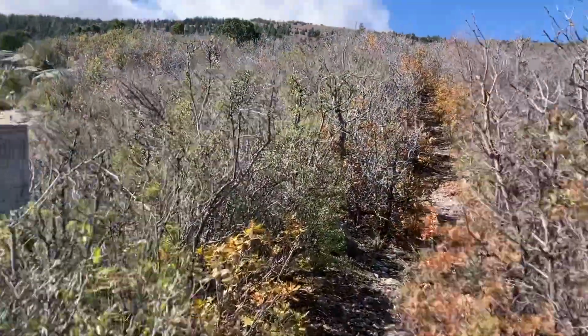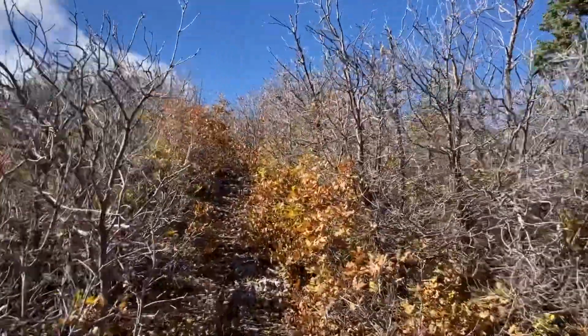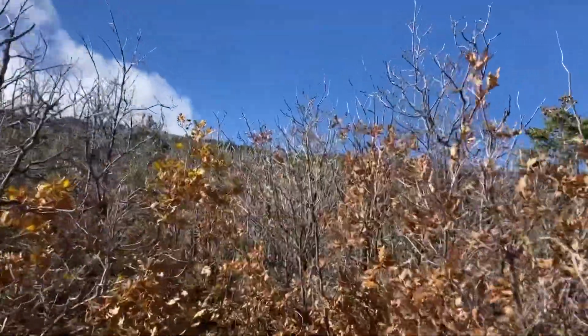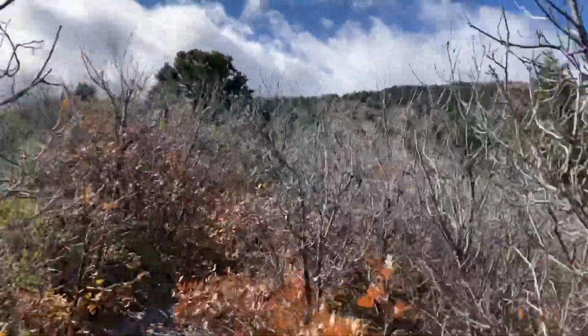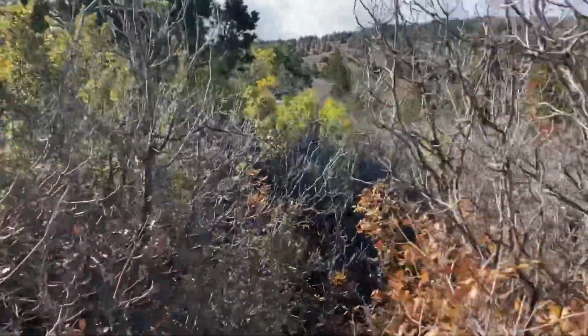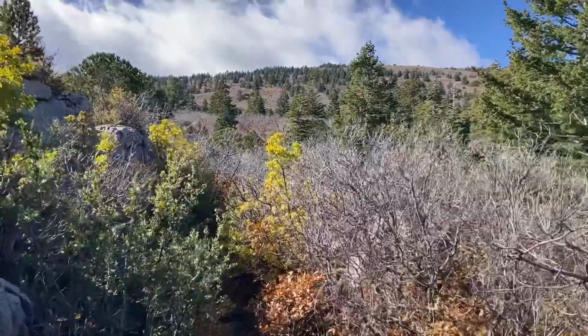About 3.5 miles in to the hike and we are at the Penasco Blanco and Crest Trail intersection. It's a beautiful day. Soon I'll be making the push in elevation up to the lower portion of the crest up there.